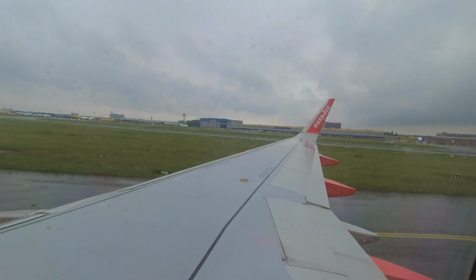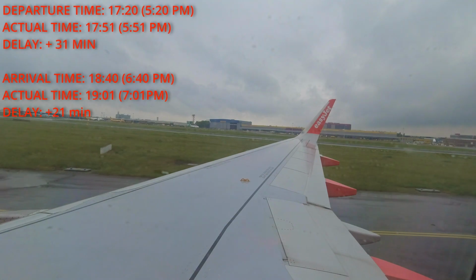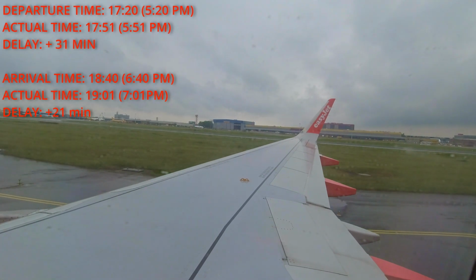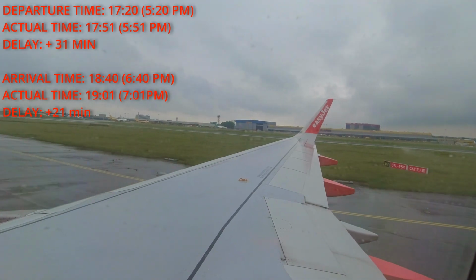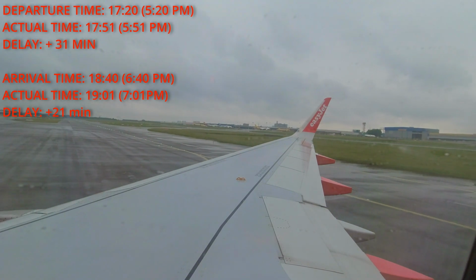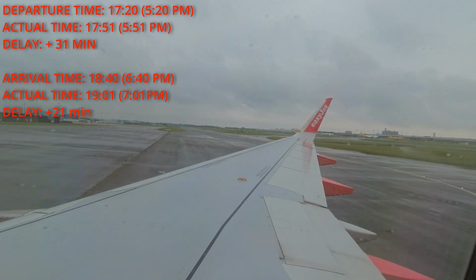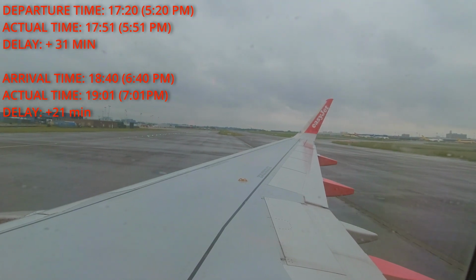Ladies and gentlemen, welcome to Brussels Airport. We arrived at 7:01 or 19:01, depends on where you are on this planet. We are 21 minutes later, as we originally wanted to arrive at 6:40 or 18:40 in the evening. Originally we departed 31 minutes late, so we saved up to 10 minutes. Our total flight time was 1 hour and 9 minutes, which is 10 minutes quicker than expected.